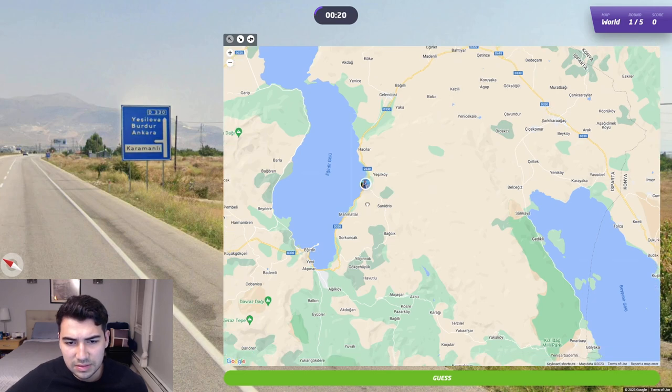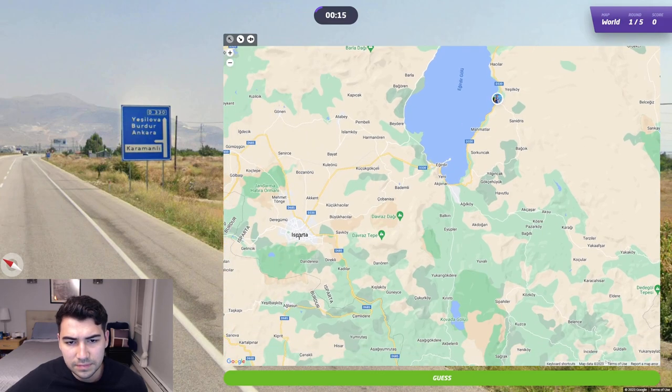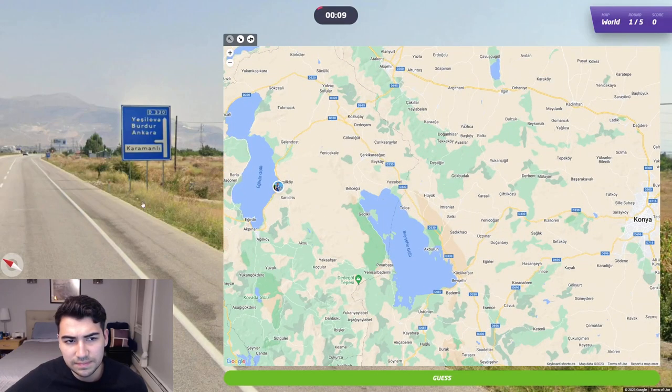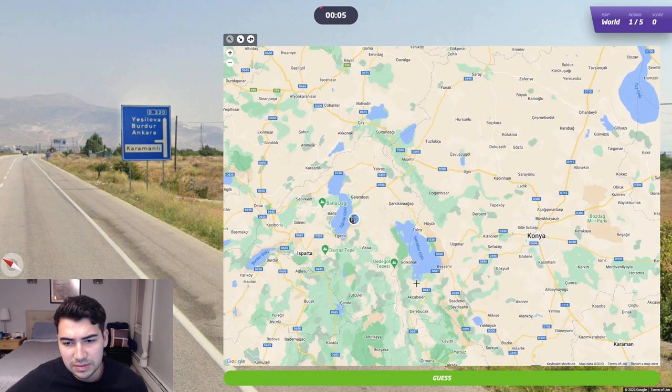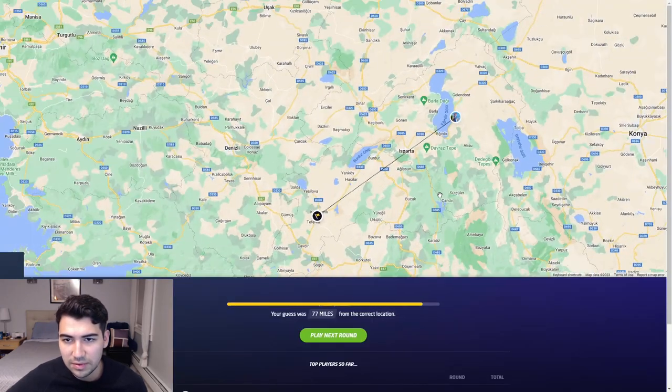Yesilkoy, that sounds similar. And then Isparta is the other side of it. And then Karamanli. Yeah, tough round. Turkey, am I right? It's so confusing. At least we know what region we're in. We're not going to lose too many points.